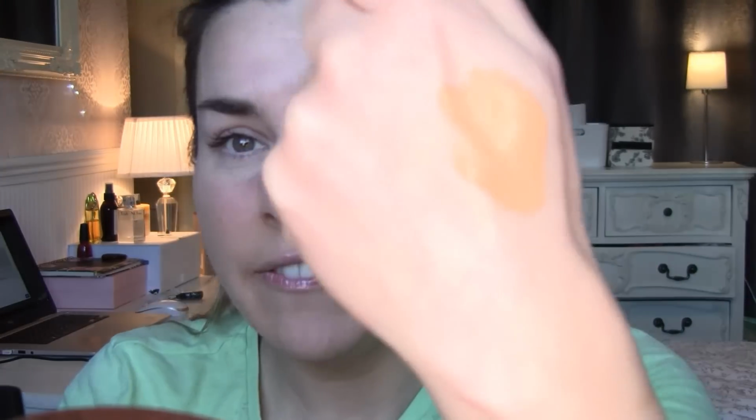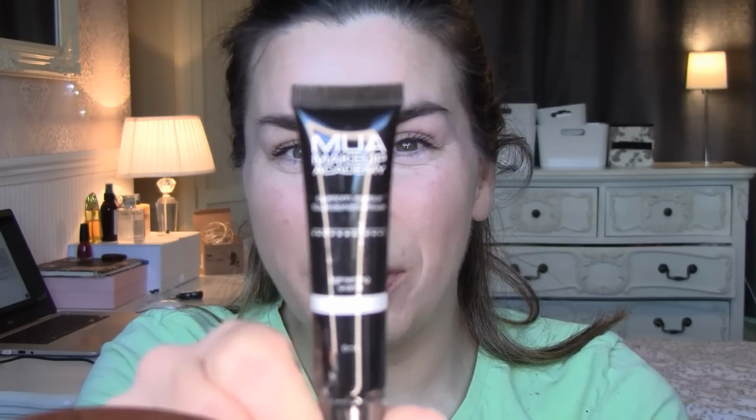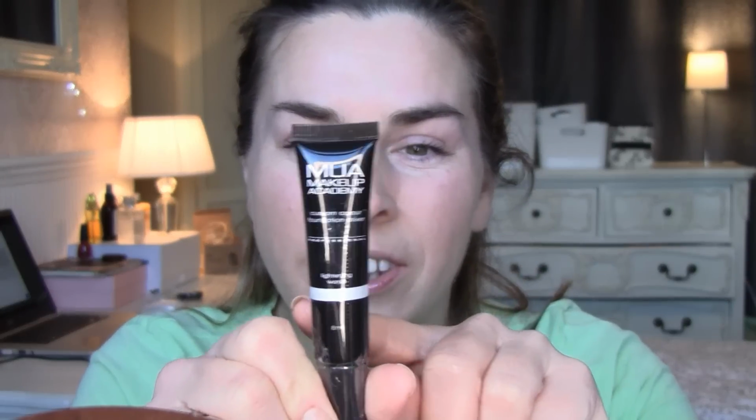That's the foundation, a really nice colour. If I mix that in with my light one, that'll give us a good coverage. Just get rid of that on my hand. That's lovely. I love things like that. And then I've got Custom Colour Foundation Mixer, Lightning Warm, Makeup Artist, Makeup Academy, sorry. This one doesn't say, it's just like a little mixer. I'll put that in a video so you can see what it is.